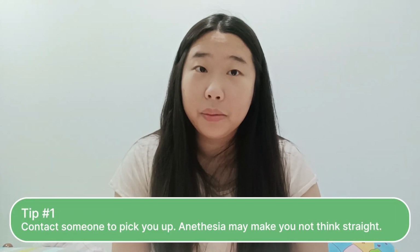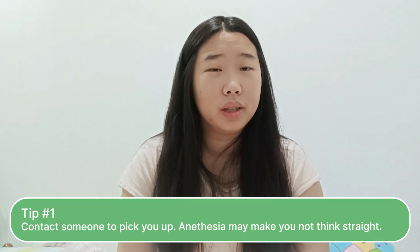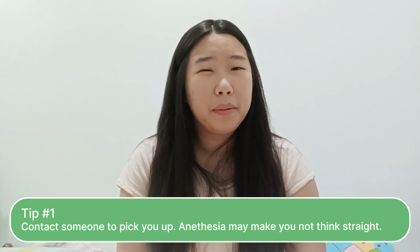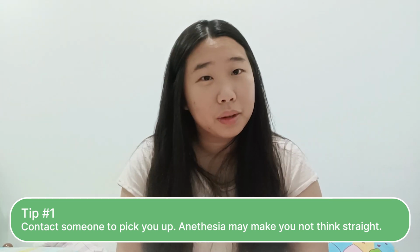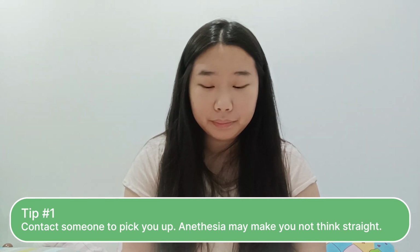For the day of the surgery, the first one is that I would probably ask that someone pick you up. You could probably go there alone to your place, but it's probably better if you have someone pick you up, ideally with a wheelchair, so they can help you get around and put you in the car.